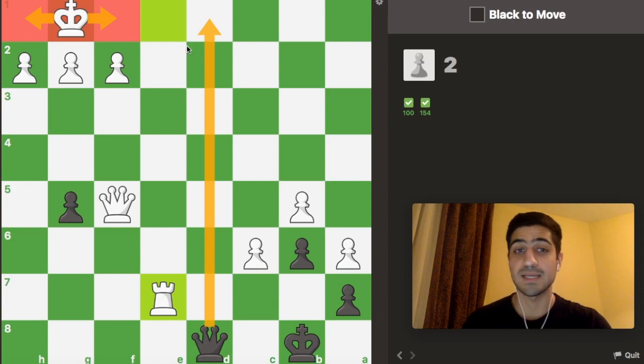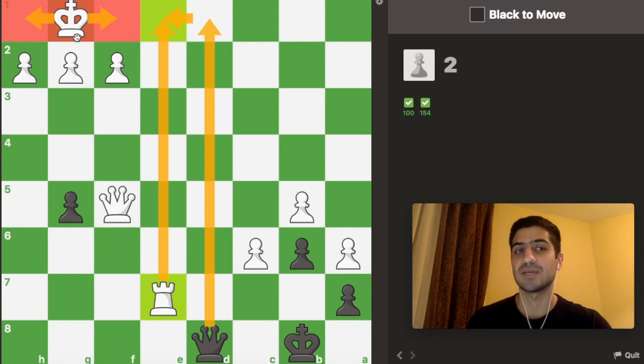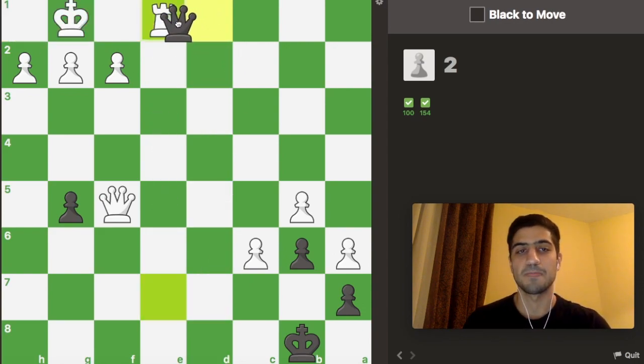The only move he has is he could block with his rook, but that doesn't do anything because I take it and it will be checkmate. The king is trapped. And no more moves. That's it. Here and here.